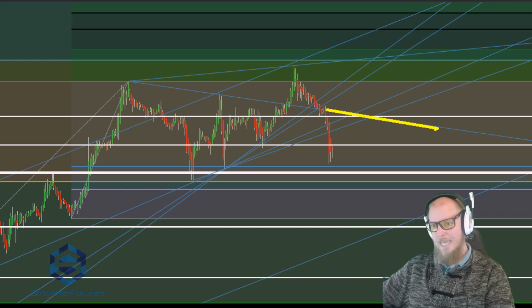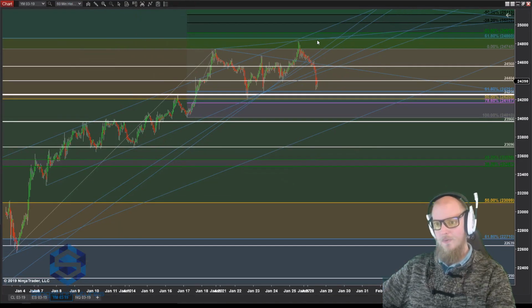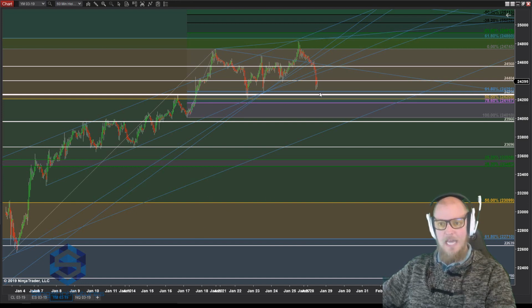Notice how many things are stacked up in the same place here. Horizontal resistance, retest of support as resistance, retest of support as resistance. We also have falling resistance from earlier. I mean, there's a lot of stuff going on in that zone, and that's going to be right around 24,560 or so. The same analysis really holds true here for the S&P to the Dow because they are very similar in that we have a lot of major support, but if that support starts breaking down, we could be looking to open the floodgates and see the markets really get hammered.